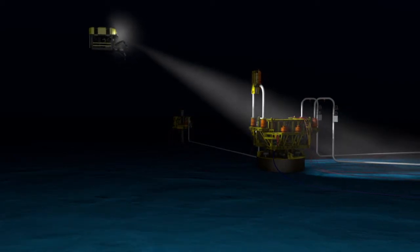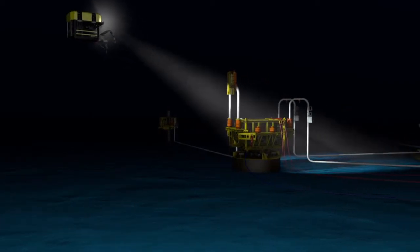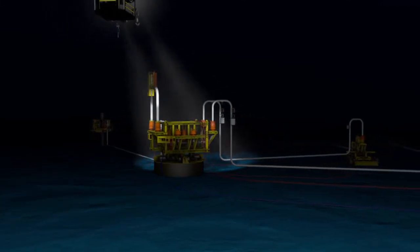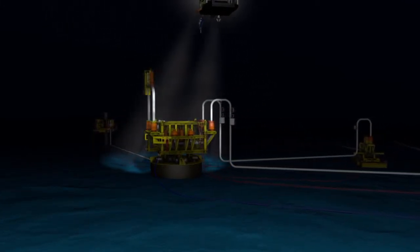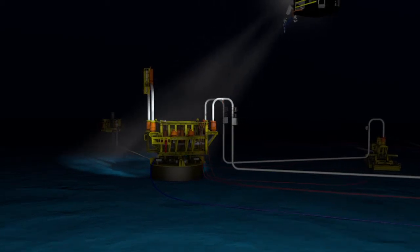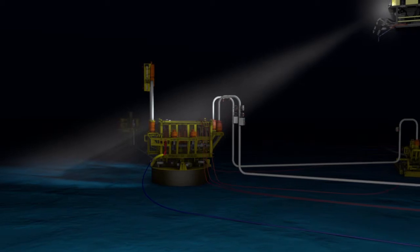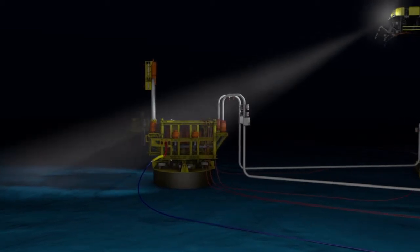The 4-slot manifold in each drill center has 2 production headers and is supported by a suction pile. The manifold is able to direct flow from any well to either of the 2 flow lines. It also allows for future tie-in of up to 4 wells.